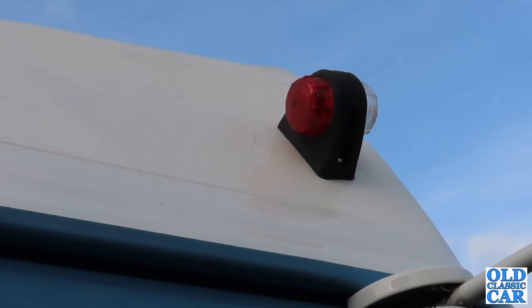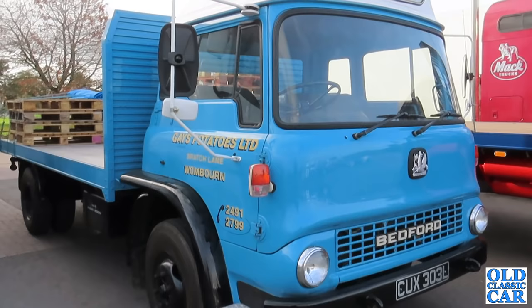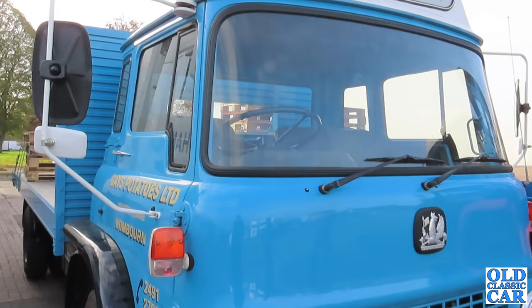Reminds me very much of the clip-on lamps that you used to put on the top of the window when you parked up back in the 50s and 60s. That is a lovely Bedford TK. Great view out of the cab, nice deep windscreen.